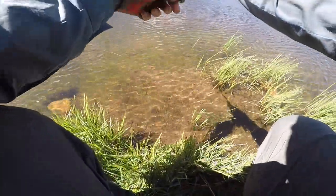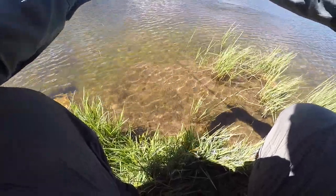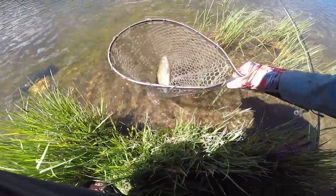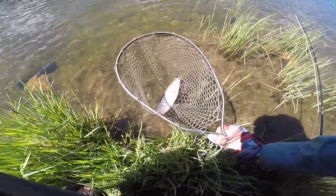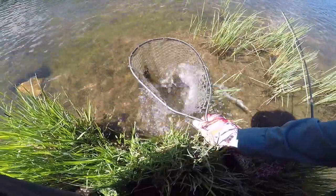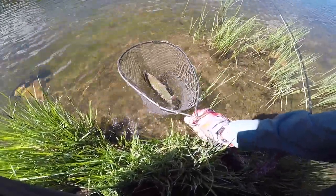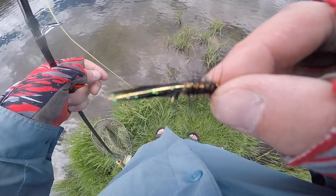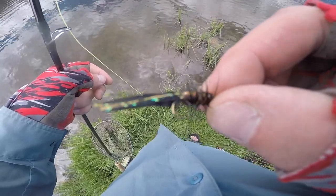All right, we found another one. Oh, it's got some fight. Yeah, it's about the same size. Goodness. All right, here's number two. A really healthy brook trout, still only about 12 inches, pretty fat though. I'm looking for its grandpa. What was on that little guy right there? Same pattern as the green one earlier, just different colors.